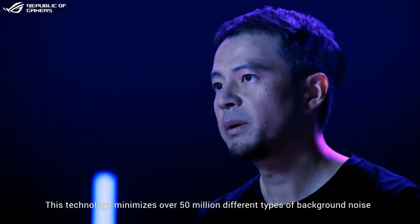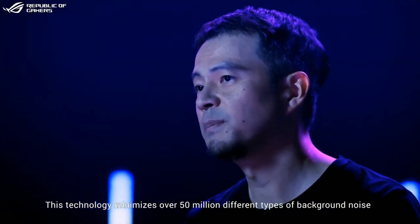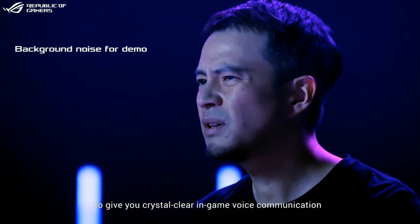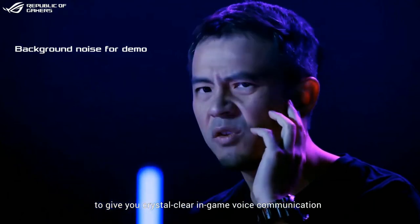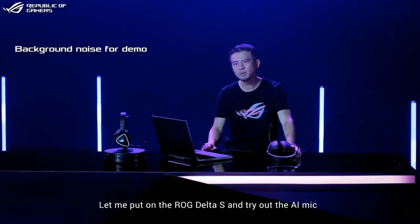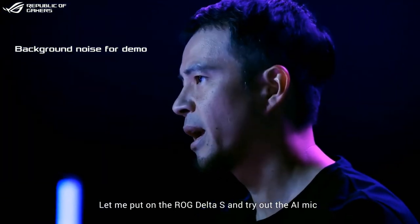This technology minimizes over 50 million different types of background noise while preserving vocal harmonics to give you crystal clear in-game voice communication. Wait, it's quite noisy right now. Let me put on ROG Delta S and try out the AI mic.